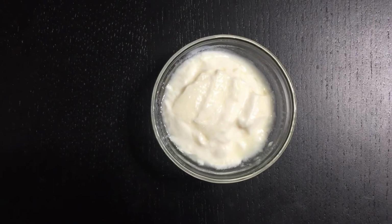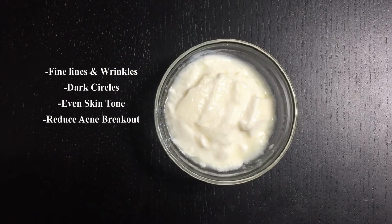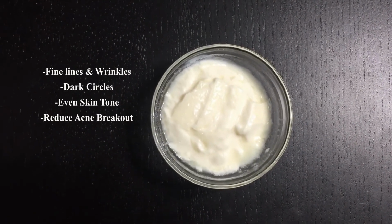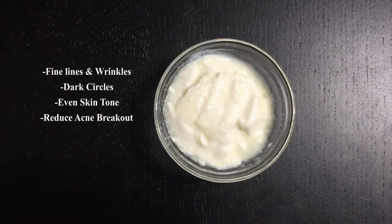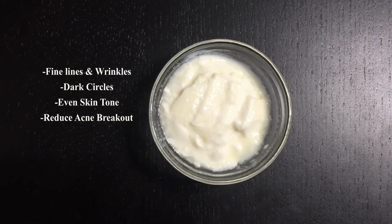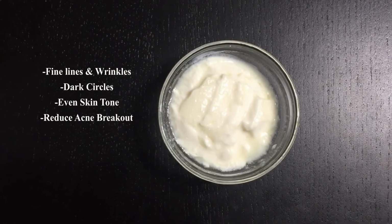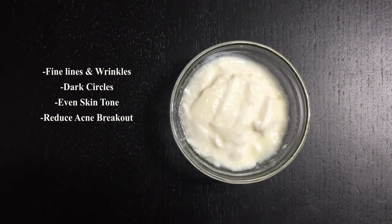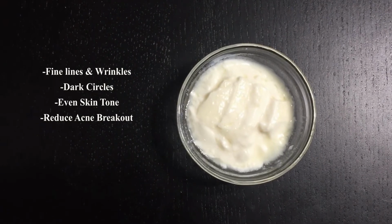First ingredient is yogurt, which contains lactic acid, which helps in diminishing the appearance of fine lines and wrinkles by lightening and shrinking pores. The probiotics and lactic acid in the yogurt really help in lightening the dark circles also. It has exfoliating properties that transform your skin from being dull and dry to lighter and softer. So basically, yogurt evens out your skin tone.